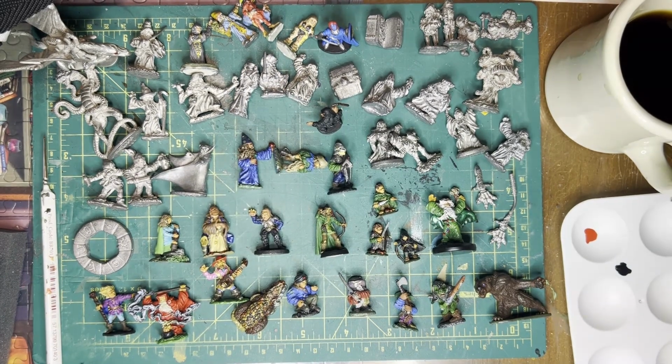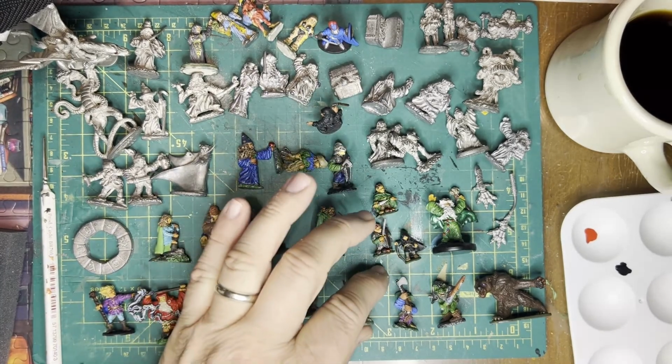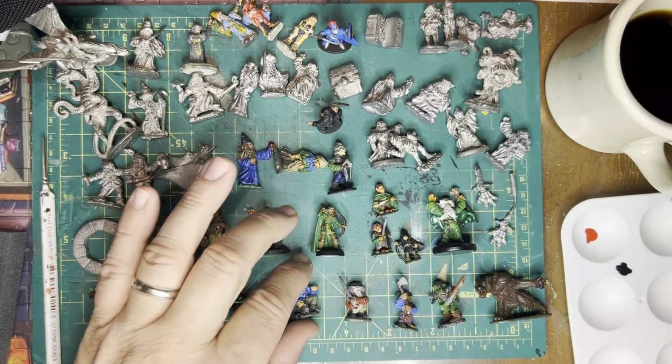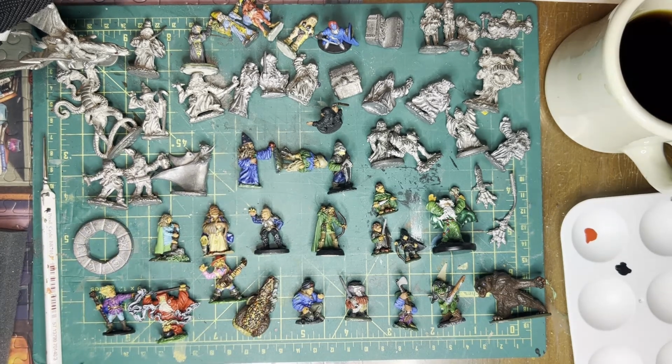I said, I didn't know why this one wasn't painted. And he goes, well, that's because my mother painted them. She painted a lot of them. He said, there's dozens more, including several painted by my mother. And I thought, man, that's weird. I don't know where they are.